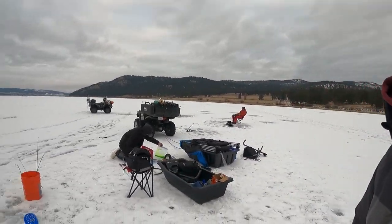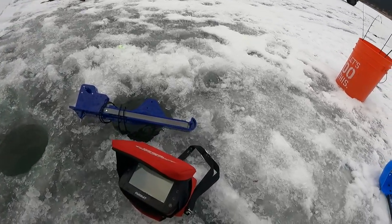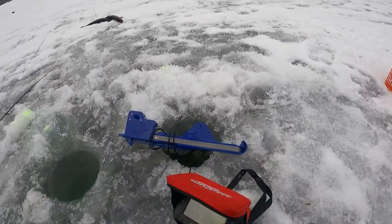We have about maybe 8 to 12 inches of ice, depending on where we are. We're gonna show you right now. Mitch is over here. We're using Markham units, little small Markham units, to show our fire brine bait down there. You can see it right in the middle of the screen. We're gonna see how many pike we can catch here.